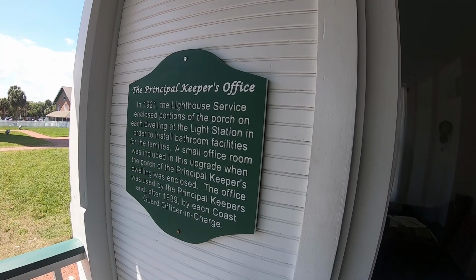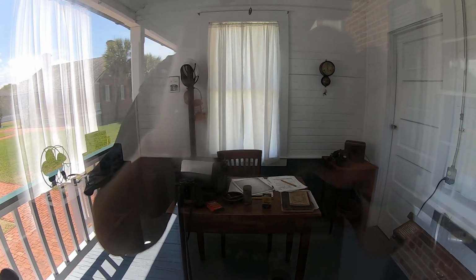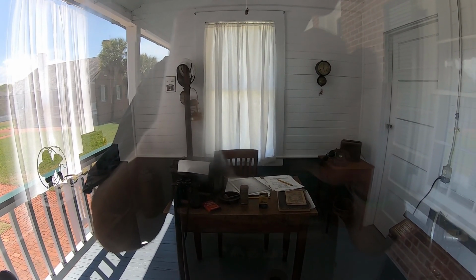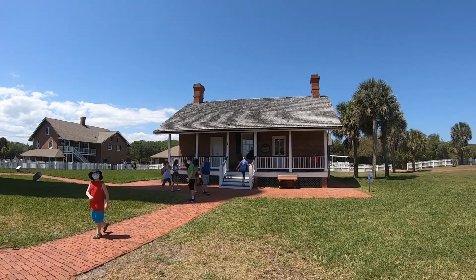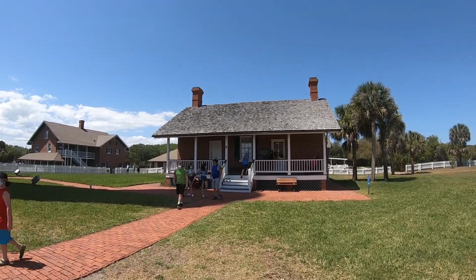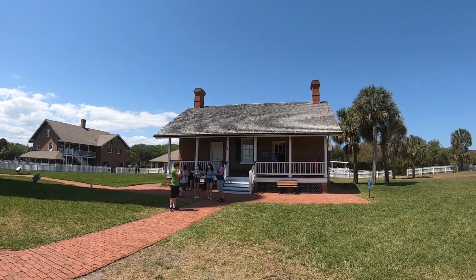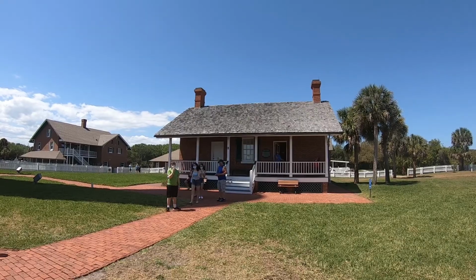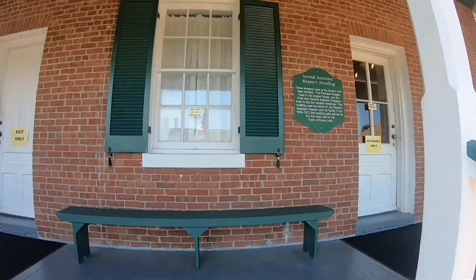And one more thing before we go any further. This was the principal keeper's office. But it looks like, like the bathroom, it is closed off. Now that we've done the principal keeper's dwelling, we're gonna do the assistant keeper's dwelling. Maybe it's a little less nice version of the principal keeper's quarters.